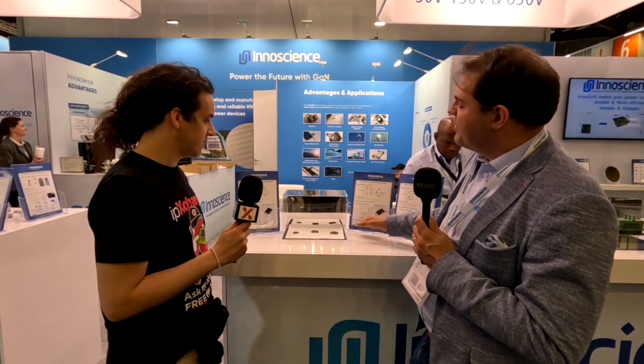Cool. In terms of the heat dissipation as well. Yes. Do these run cooler than a lot of other devices? They run cooler because the efficiency is higher. So the power that is wasted is less. Good. Yeah, so you can waste less water as well. Exactly. I've heard that's been a big problem with data centers.